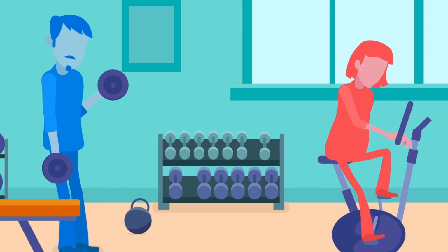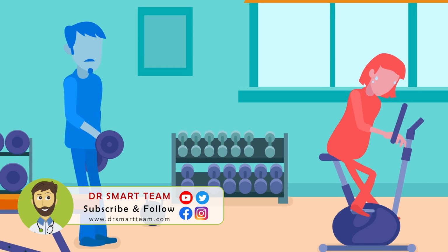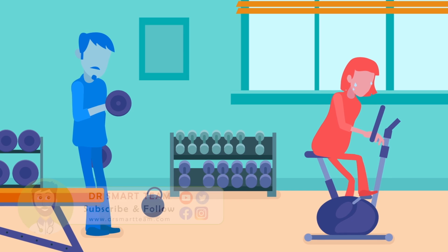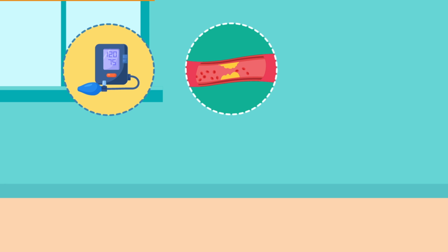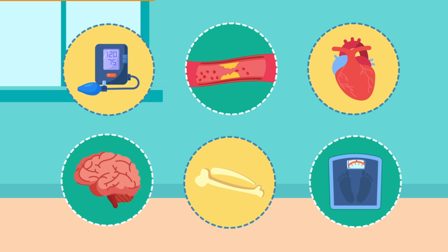Regular exercise and staying physically active plays an important role in healthy life with diabetes. Exercise helps our body utilize the glucose in our blood and improve diabetes control. Exercise is also good for blood pressure, cholesterol levels, our heart, brain, bones, weight management, and mood.